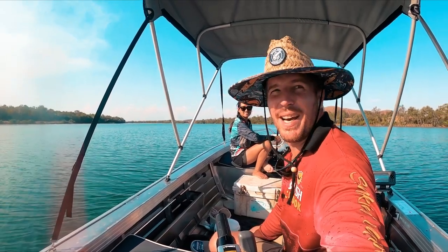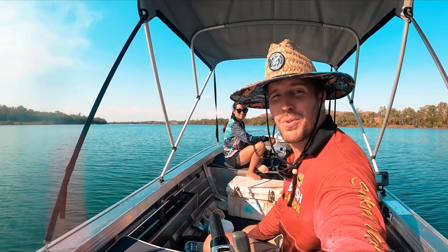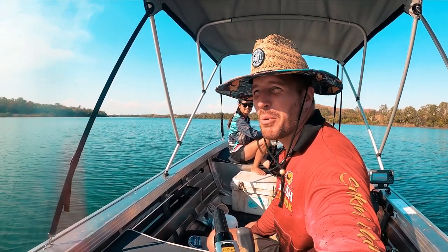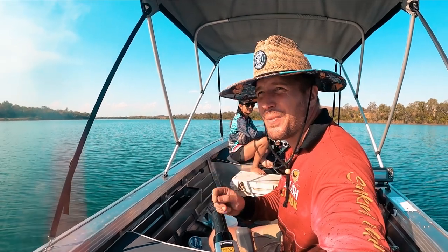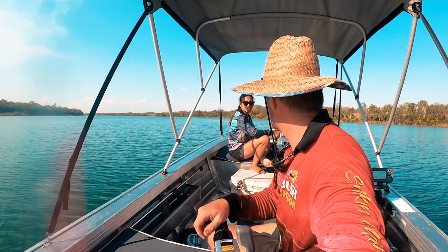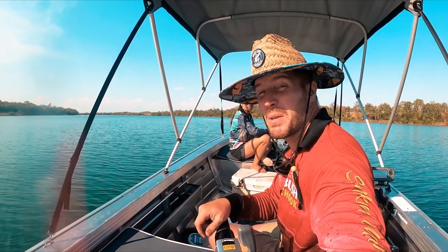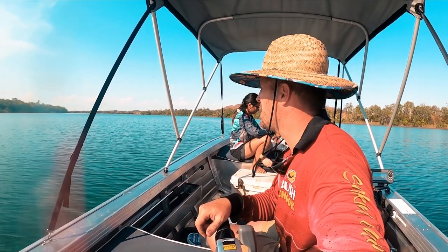Nevertheless, it was a good trip out. There's some good scenery around here. We had a nice day out on the boat. $250. It's not the end of the world. Take a cruise along here. You can hire these boats for half day. I think it was 120. 160. No, 120. Is that 120? $120 for a half day, 240 for a full day, makes sense, I suppose.